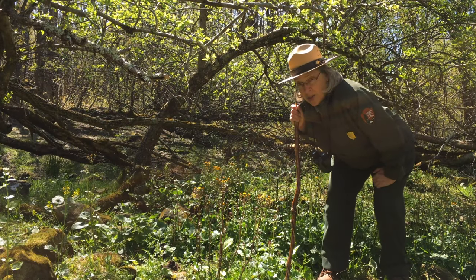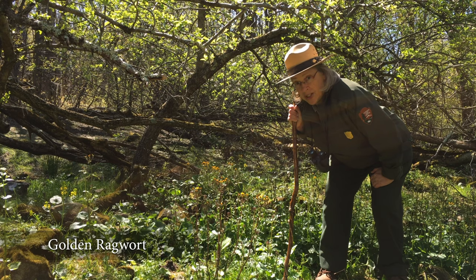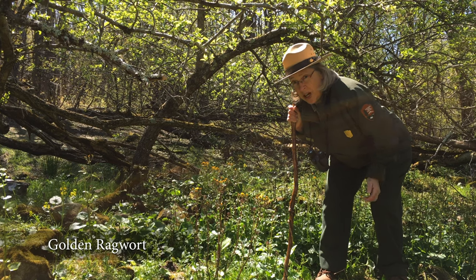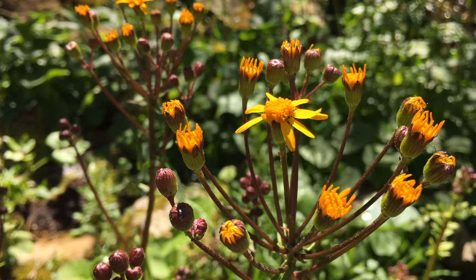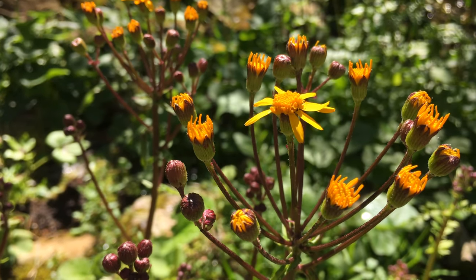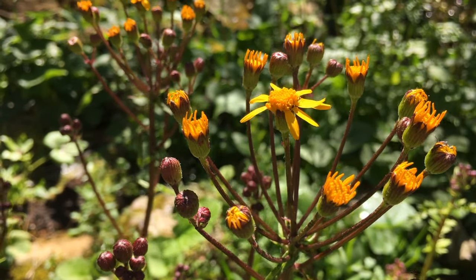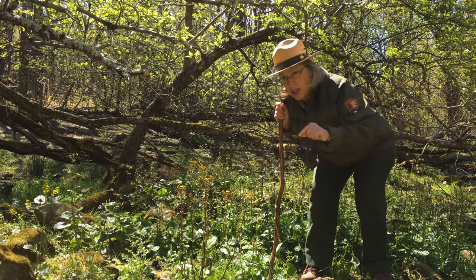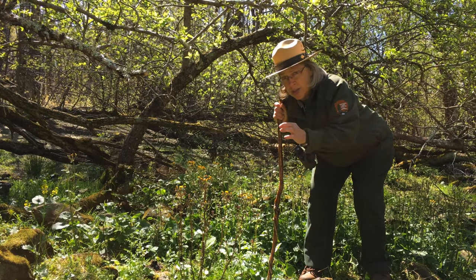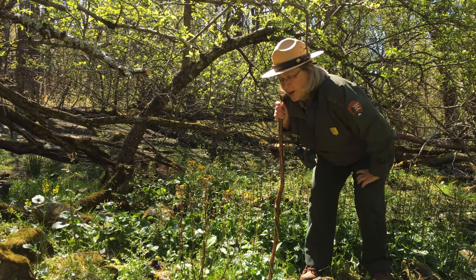This is one of our showier spring wildflowers. It's called golden ragwort. It's a member of the composite family, or the daisy family, and you can see how the flowers look like daisy flowers. They've got a central disc of flowers and then ray flowers coming out of the sides. It's called ragwort because those petals, they're not in a nice neat order around the disc in the center. They're kind of raggedly spread around that flower head.